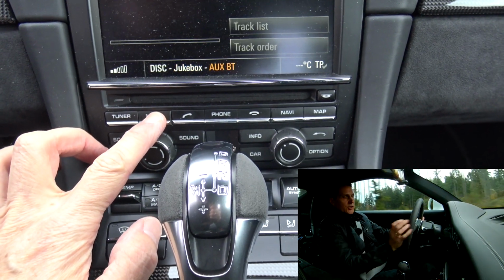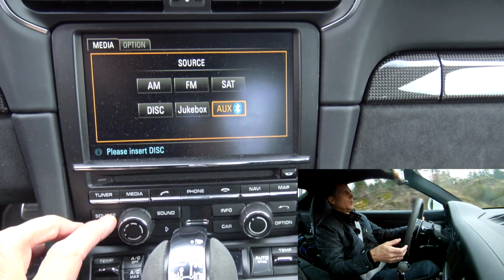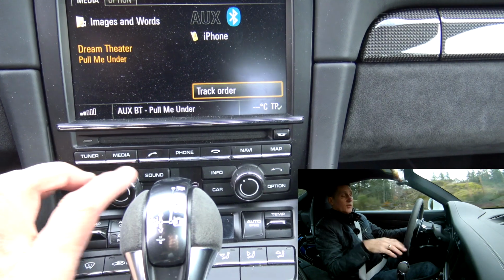It's got the navigation system, you've got your Bluetooth, all that good stuff that you want, so you've got your connectivity. It's got a decent Bose stereo.